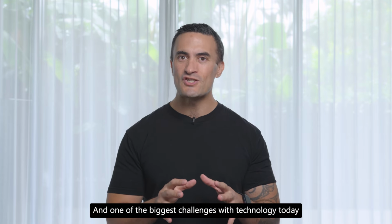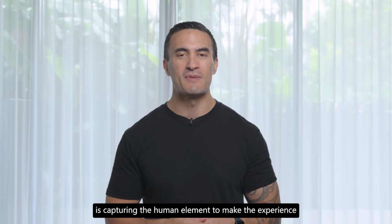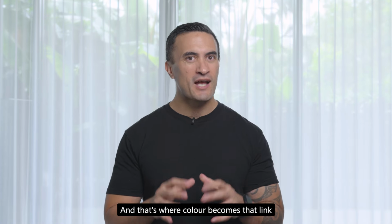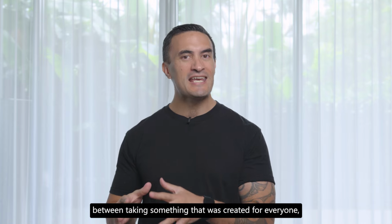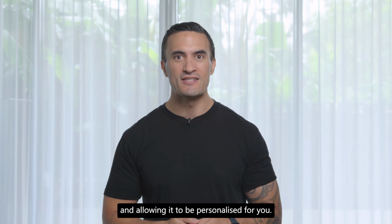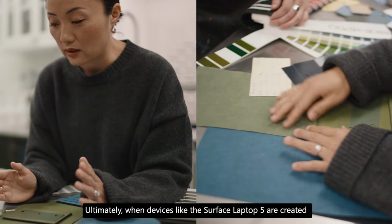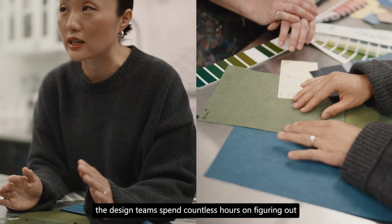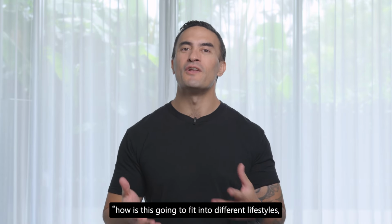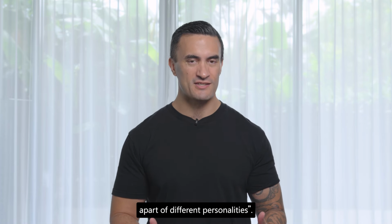And one of the biggest challenges with technology today is capturing the human element to make the experience more real and authentic. And that's where color becomes a link between taking something that was created for everyone and allowing it to be personalized for you. Ultimately, when devices like the Surface Laptop 5 are created, the design teams spend countless hours on figuring out how is this going to fit into different lifestyles? How will something like this become a part of different personalities?